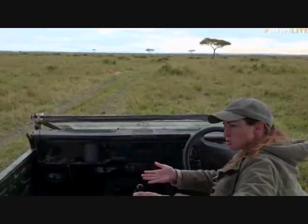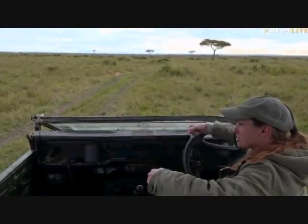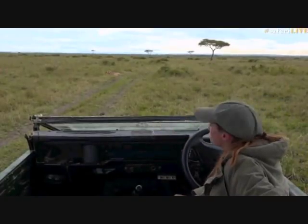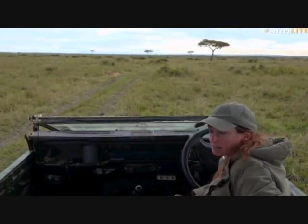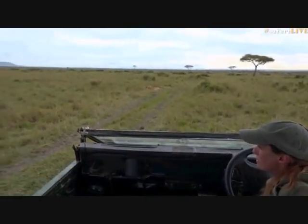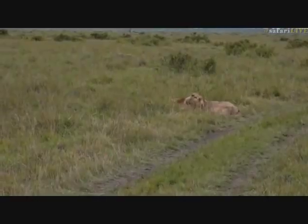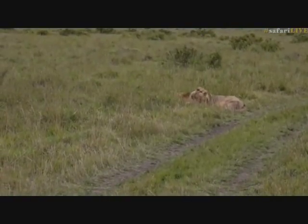Basically what you do is you have to put them on a stretcher, either a canvas or a plastic stretcher with handholds, and it takes a good few people to pick up a male lion. It's very, very heavy, but I've had some really fantastic opportunities.